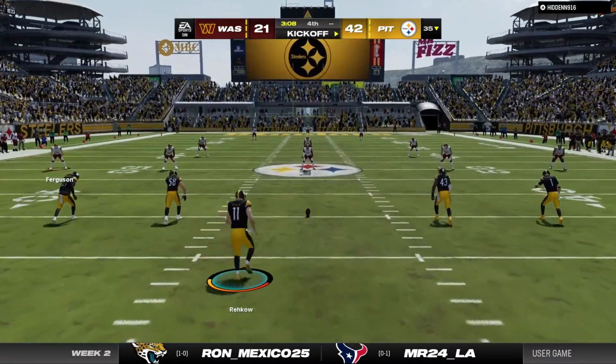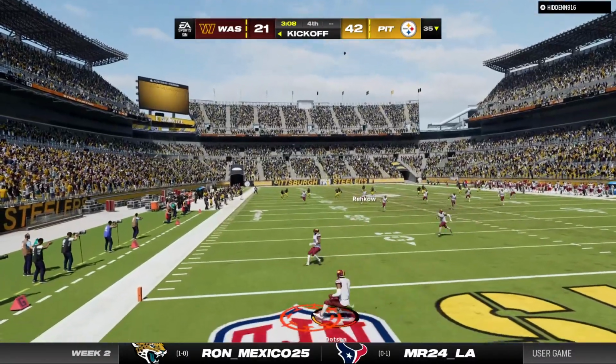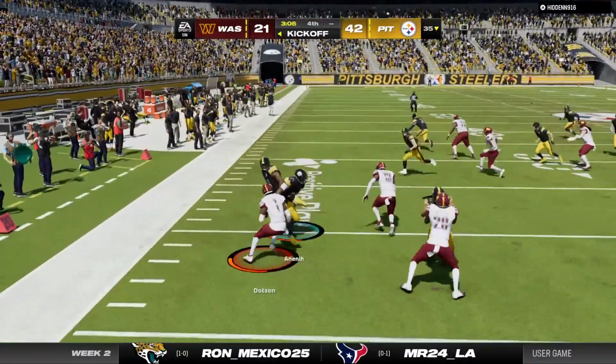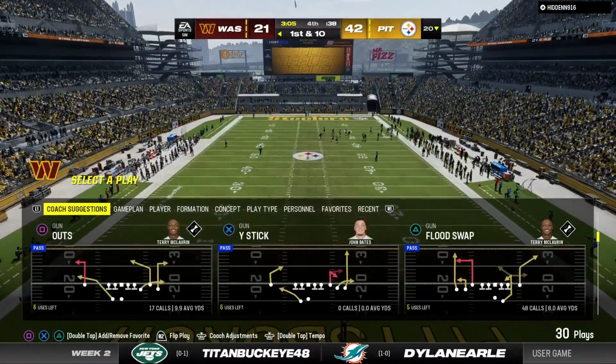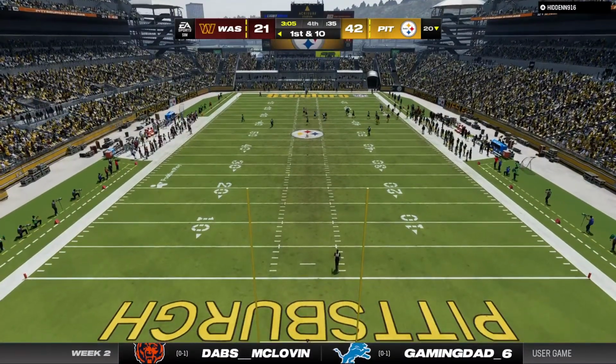Set now to kick this one away, and off it goes. And here comes a return from just beyond the goal line. And that decision to bring it out ends up not being a good one. Costs him about 5 yards as he's tackled at the 20.